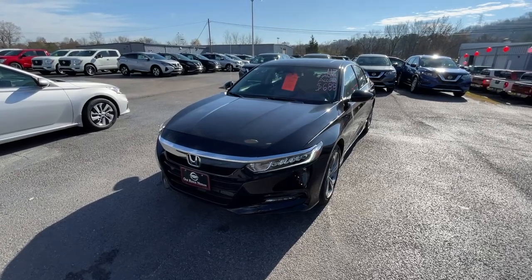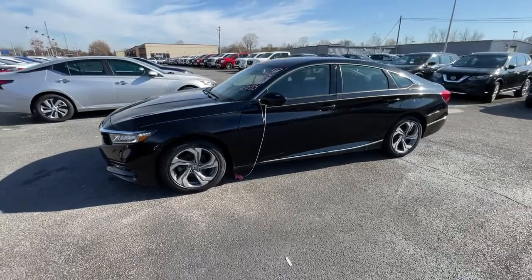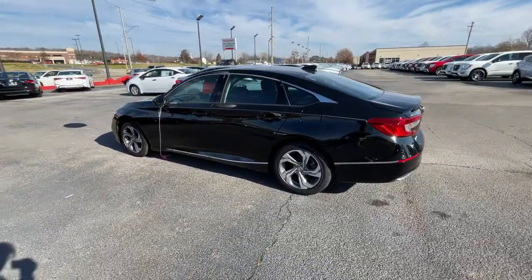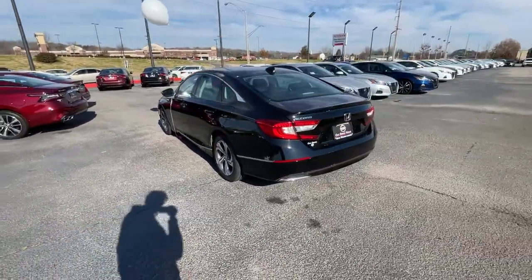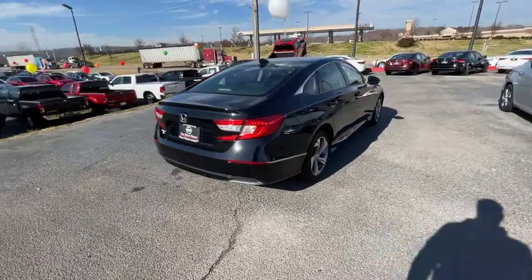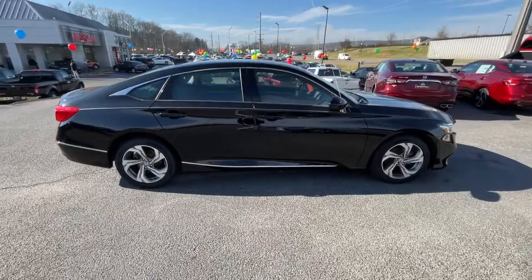Get a feel for the 2018 Honda Accord. This vehicle still has fewer than 60,000 miles on the clock, so it won't last long. This Accord will dazzle you with its perfect blend of comfort, safety, connectivity, spaciousness, performance, and elegant style. It's no wonder the Accord has become an industry icon.